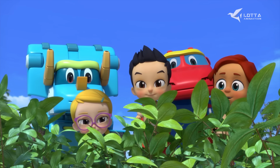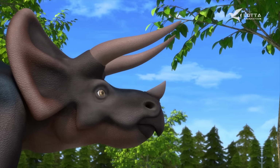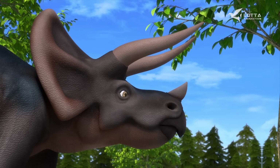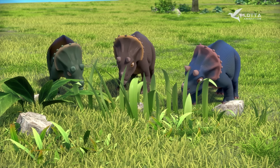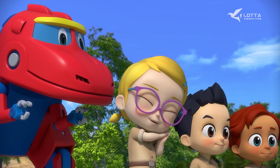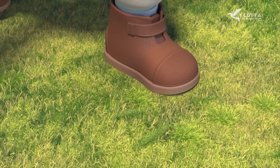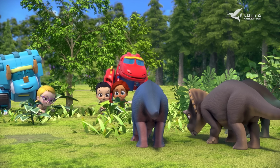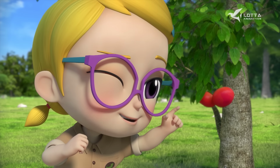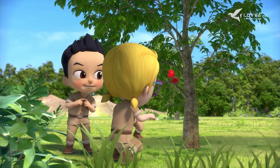Wow, we found them. A herd of Triceratops. 1, 2, 3 horns. They are Triceratops! Wow! There are baby Triceratops, too! How cute! Let's walk closer to them slowly so they don't get scared. Their small horns are so cute! Huh? Guys, there's more here, too!